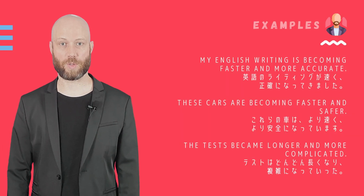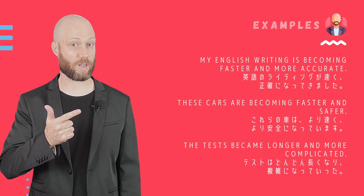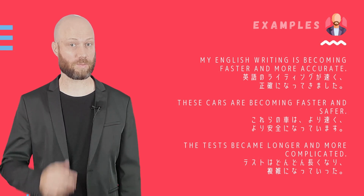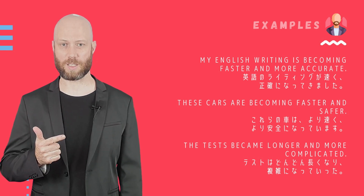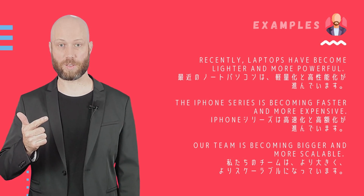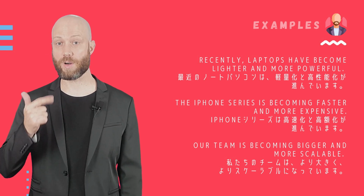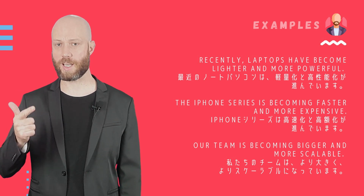Let's look at some examples. My English writing is becoming faster and more accurate. These cars are becoming faster and safer. The tests became longer and more complicated. Recently, laptops have become lighter and more powerful. The iPhone series is becoming faster and more expensive. Our team is becoming bigger and more scalable.